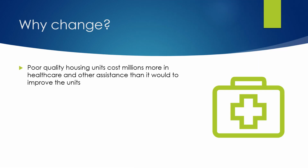Again, one of the examples that we have heard many times over in different presentations is that poor quality housing units cost millions more in healthcare and other assistance than it would to just improve the units. In a recent conference, HUD discussed the implications of a child that had asthma because the unit they were living in had poor air quality.